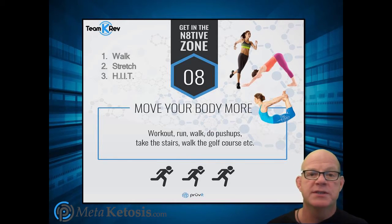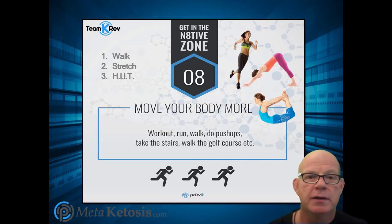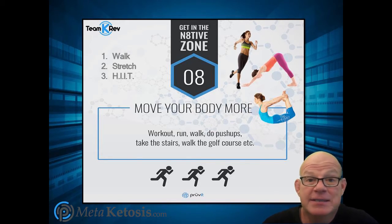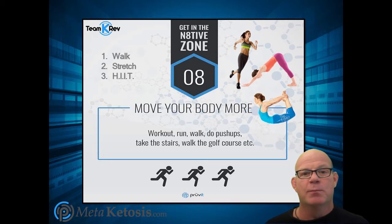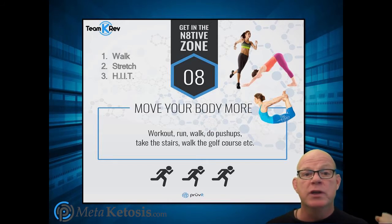So what did we do as a species? Well, I'm going to recommend a couple of things. Number one, I'm going to recommend you walk a lot. And you look at our primal, and there's a good book out called The Primal Blueprint. One of the things that we did is we walked everywhere we went, right? That was our mode of transportation, so we walked a lot. And sometimes we ran, and we ran really, really fast. Why? Because we were either being chased or chasing. And sometimes we lifted really, really heavy.